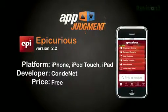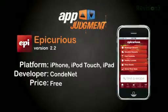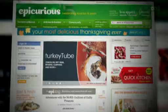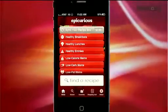But if you want even more recipes with a practically endless source, let's look into Epicurious, a free app for the iPhone. Epicurious is a wonderful community of foodies offering top-rated recipes for any meal or a little snack you're looking for. They've packed their foodie goodness into an iPhone app that you can keep nearby as you're in the kitchen or in the grocery store.